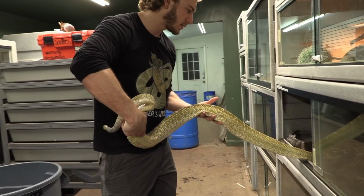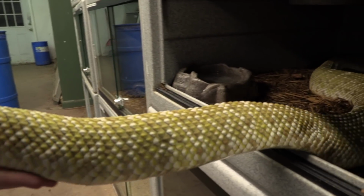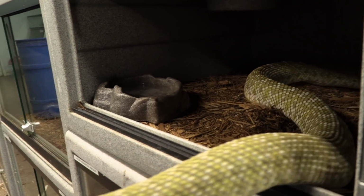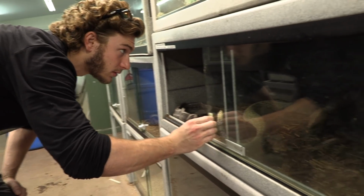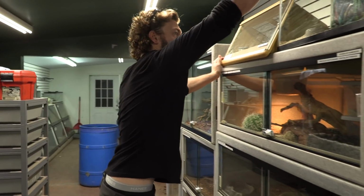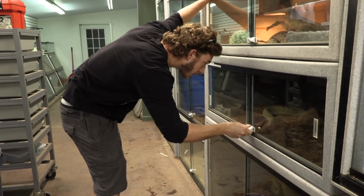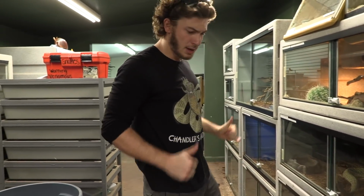We're gonna get him right into his enclosure. Notice I'm watching his head at all times, just to make sure I know what he's paying attention to. Alright, cool. Nice and here. There we go. Perfect. Nice and long. We're good to go with them.